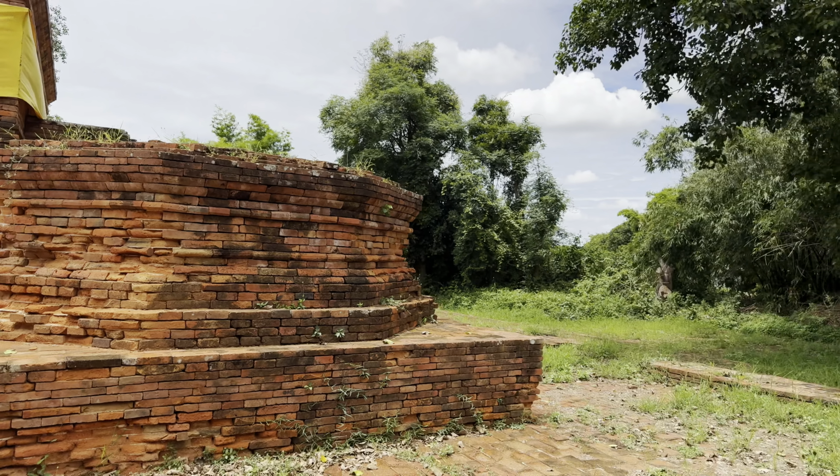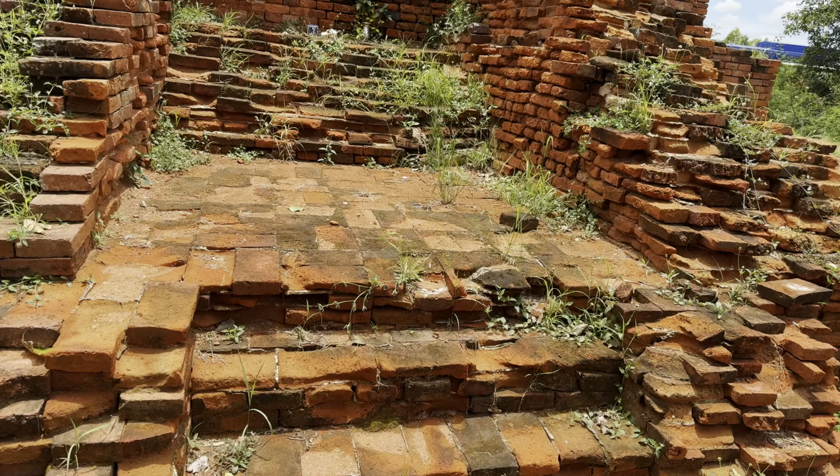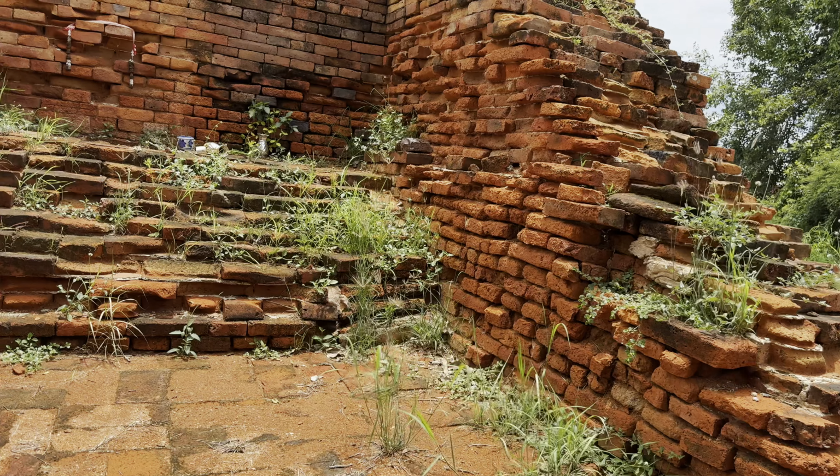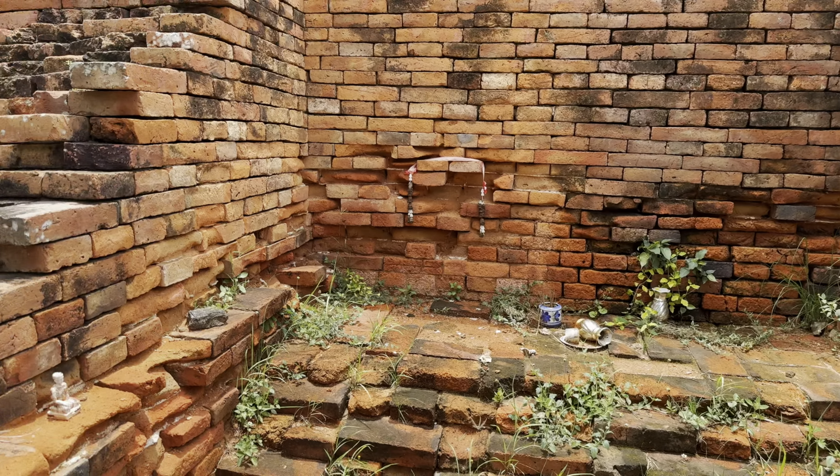So that's the whole site here. There's not a whole lot more to see. And you can see over here the steps that were leading into it. And then there would have been an image sitting right here that's gone.